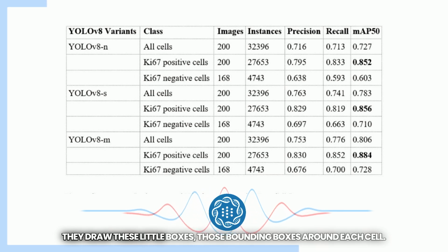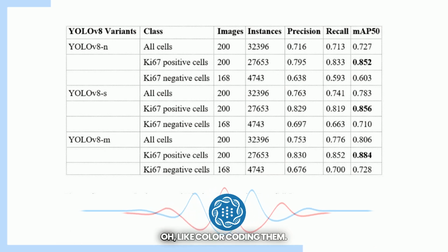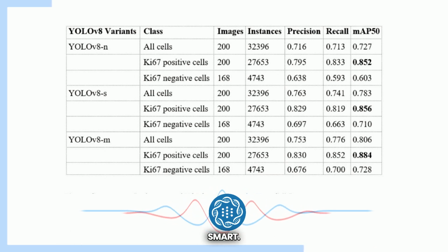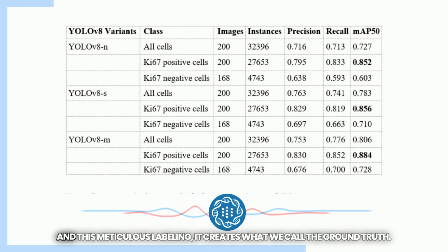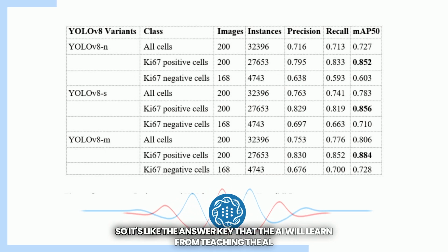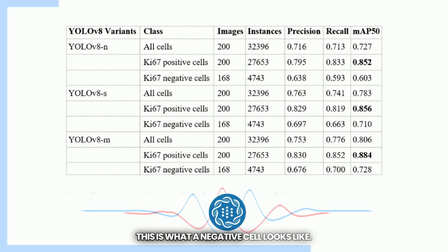Wow. They draw these little boxes, those bounding boxes, around each cell. Red boxes for positive cells and green boxes for negative cells. Oh, like color coding them. Exactly. Smart. And they use a special software called Label Me to do this. Oh, okay. And this meticulous labeling, it creates what we call the ground truth. So it's like the answer key that the AI will learn from. Teaching the AI, this is what a positive cell looks like, this is what a negative cell looks like.